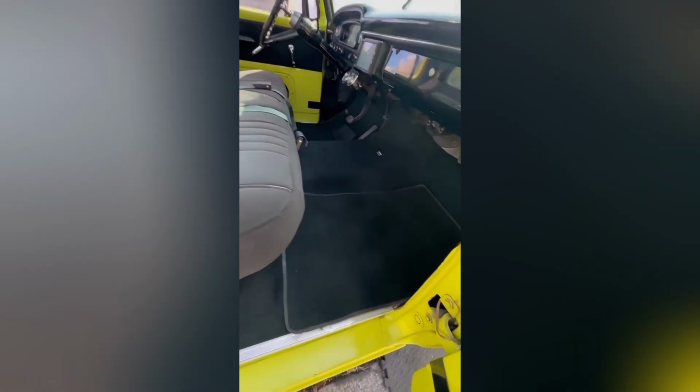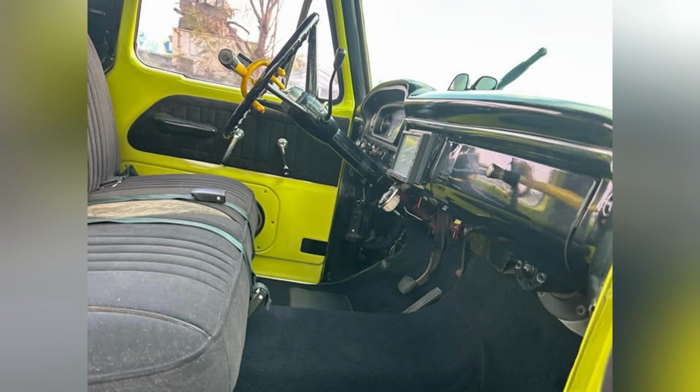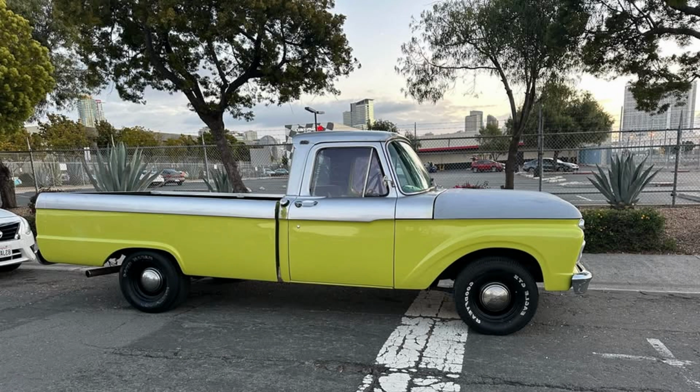Despite its age and high mileage, the truck still runs, drives, and stops as it should, thanks to the extensive mechanical attention it has received. Numerous parts have been either replaced or rebuilt over time, ensuring continued reliability and performance. The interior is in great shape and has clearly been cared for, offering a pleasant and well-kept environment inside the cab. Whether you're looking for a unique daily driver, a weekend cruiser, or a solid base for a restoration project.